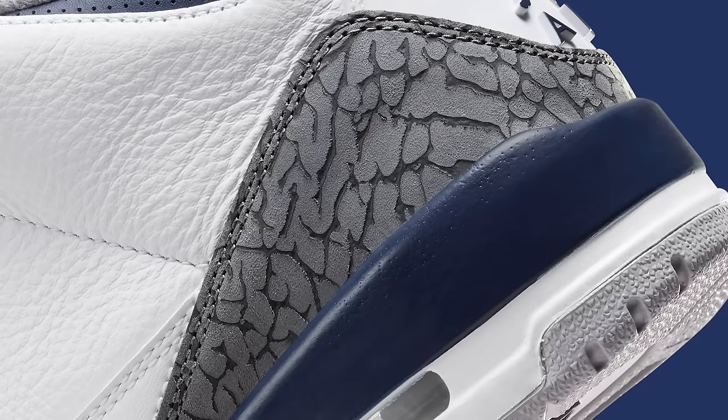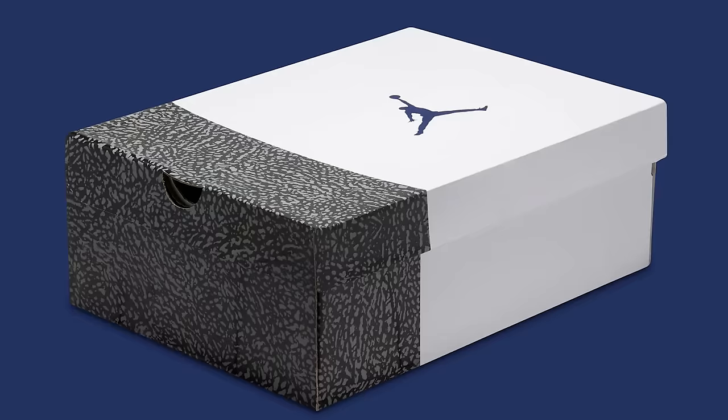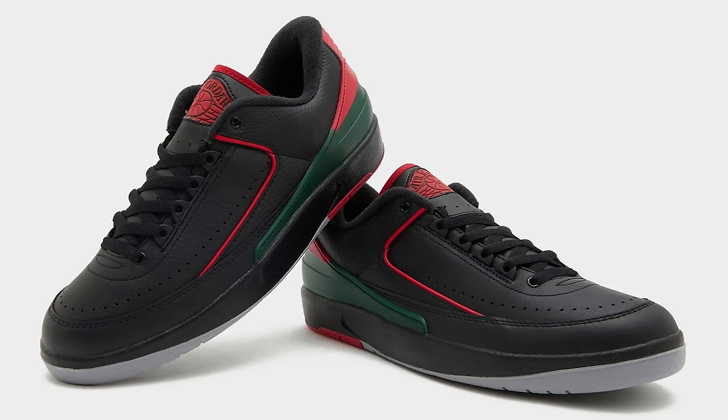I think this shoe, same scenario. People are going to enjoy it, they're going to be happy that they got it. Remember we talked about at the end of the year a lot of shoes came out. So it's going to be tough for people coming out with stuff. If you like that shoe, get it. I don't think it's going to be too hard to get though. That's all I'm saying. Now the next one. We have the Air Jordan 2 Low Christmas.